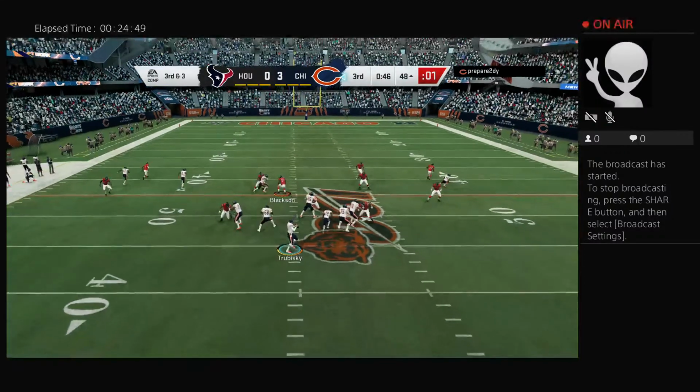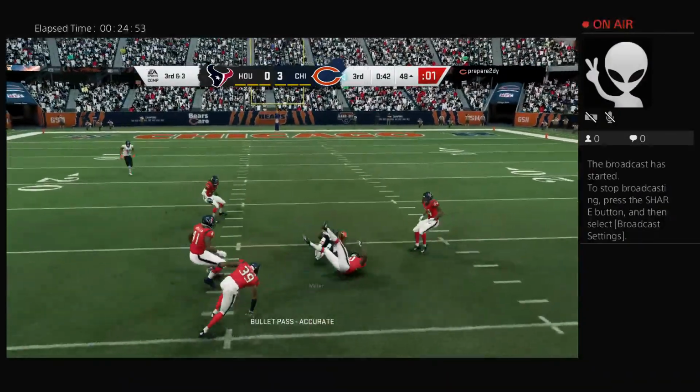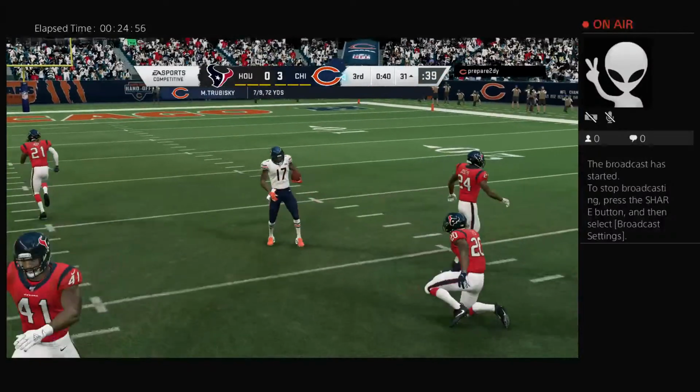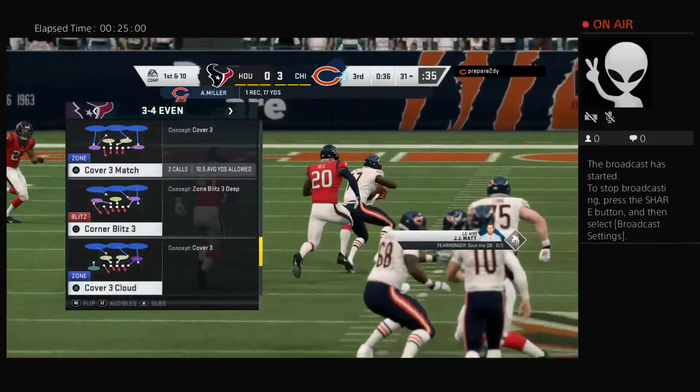They snap it. Now it's Trubisky. The catch made by Miller. And he's going to be taken down with another first down as the stop's made at the Texans' 31-yard line.